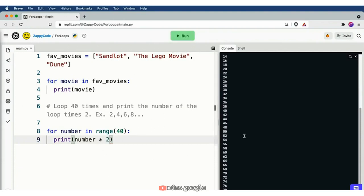And so if we run this, this seems like basically what we want, but remember the zero-based counting sort of throws things off a little bit. So if we really want to make this official so that it goes 2, 4, 6, 8, we'll take this number and we'll add 1 to it.